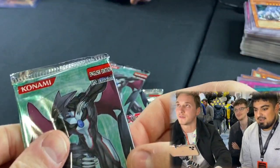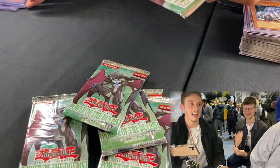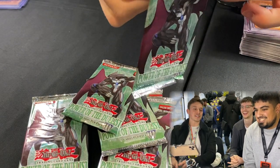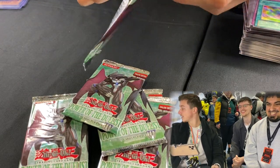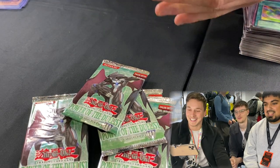Alright, Lorenzo, go for another one, my man. I need your luck. Let's get Lorenzo, let's go. Absolutely need your luck. Bring back that touch. The pack luck, the Lorenzo pack luck, wow. Yeah, see, I'm struggling again. That's a good sign. That's a really good sign. The hobby packs feel so weird. Really? Why? Yeah, they can feel different.